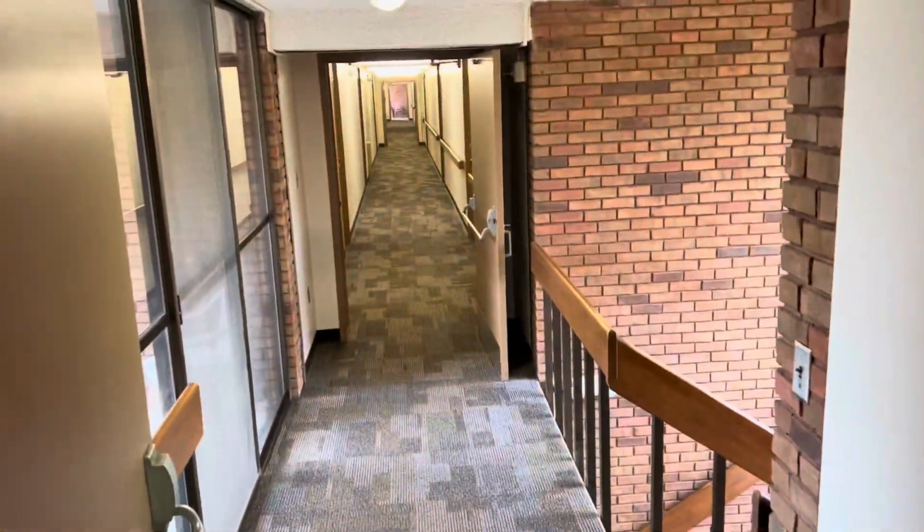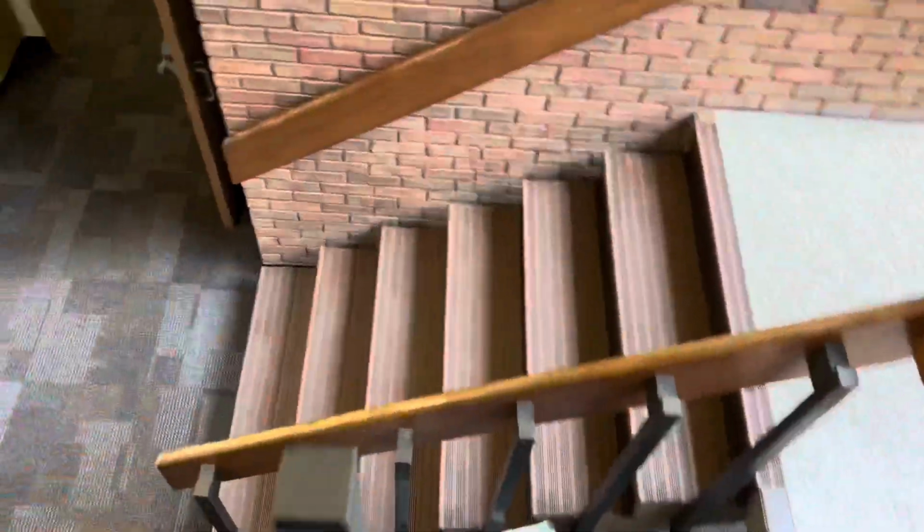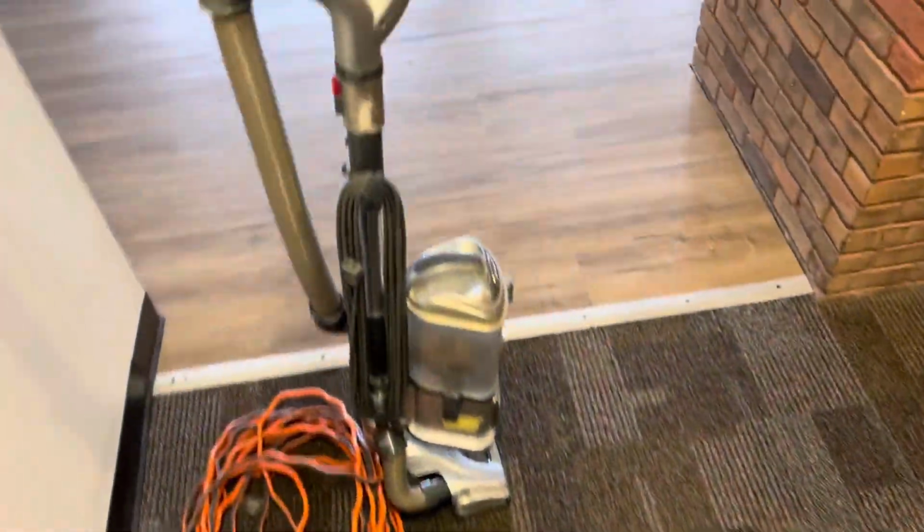So I'm just gonna get right down to vacuuming this carpet. The hallway goes back down there, then we have the second hallway at the bottom, so I'll be walking my way from the top down, not from the bottom up. You always like to walk your way out. So time to do the vacuum.